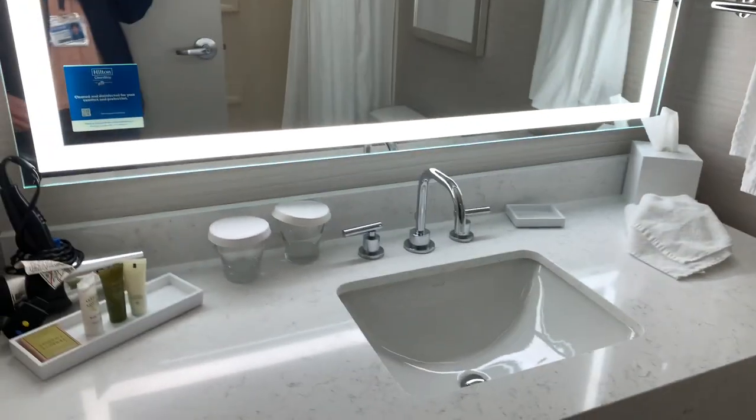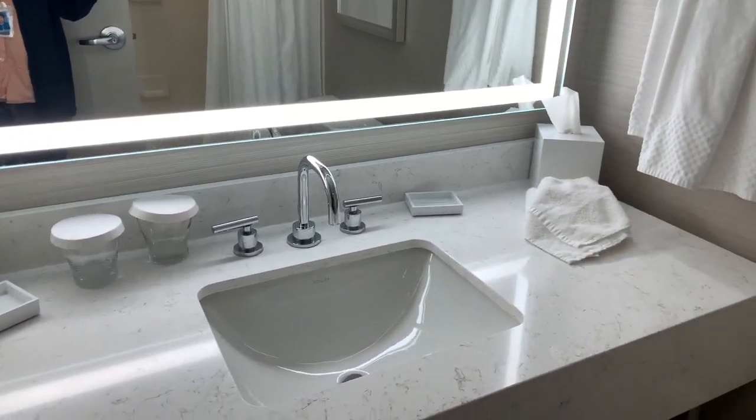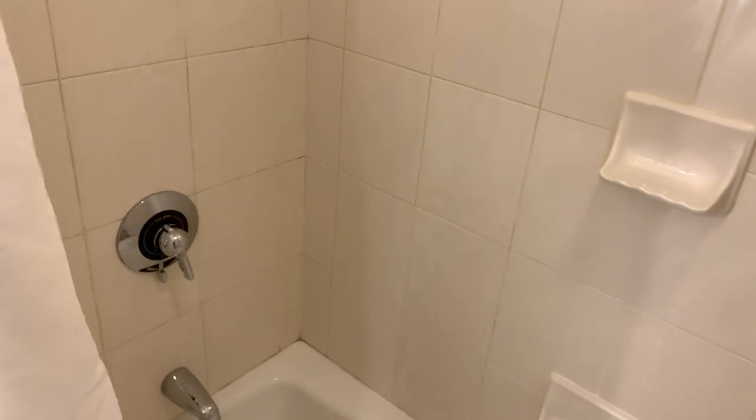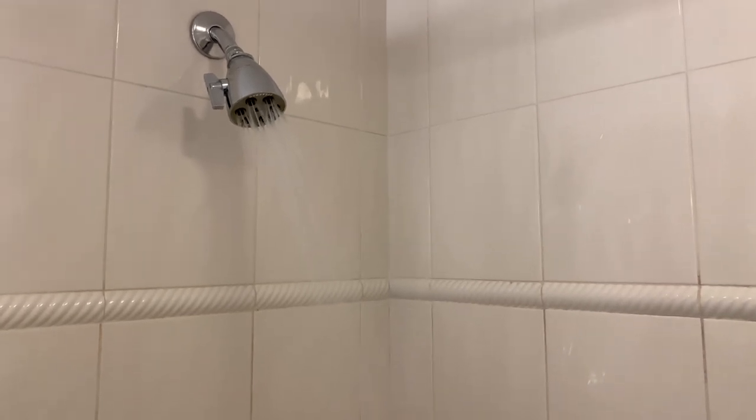The bathroom has the hair dryer, the sink, and the wash basin. We have the toilet and the shower. So let's see what the water pressure is. I'll turn the water on. Oh, the water pressure is very perfect. It's very strong.